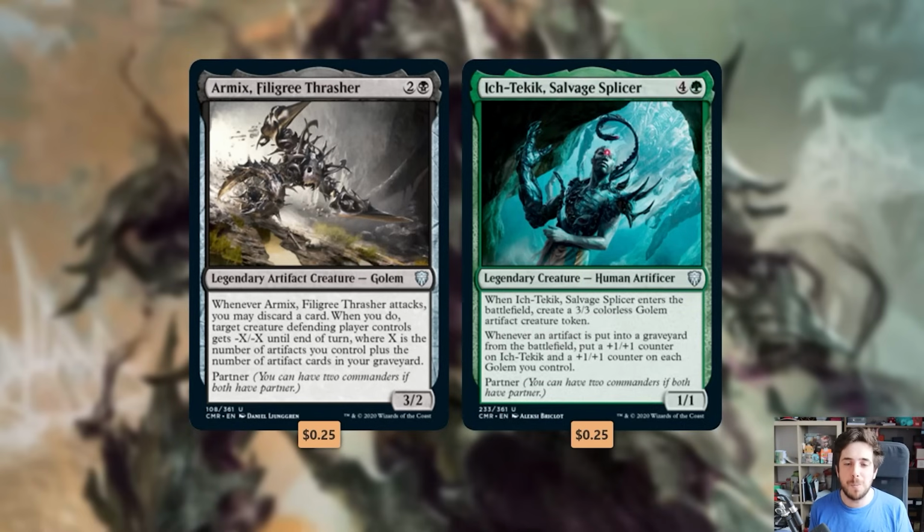And what I love about this so much is that artifacts are primarily in blue and red, and Golgari artifacts is just very different. So you use a very different card pool to work with, and it works really, really well. So Armix provides removal to the deck. Whenever it's attacking, you can discard a card and then start picking off opposing creatures when you need to.